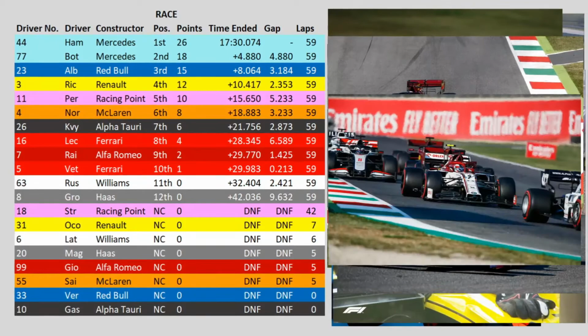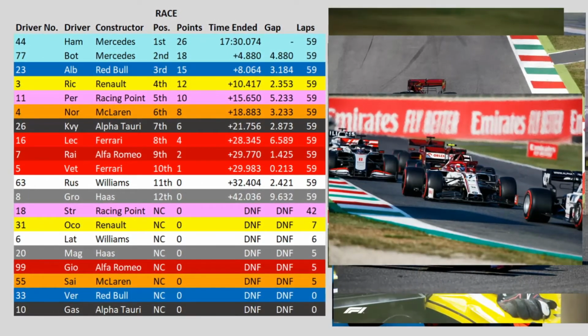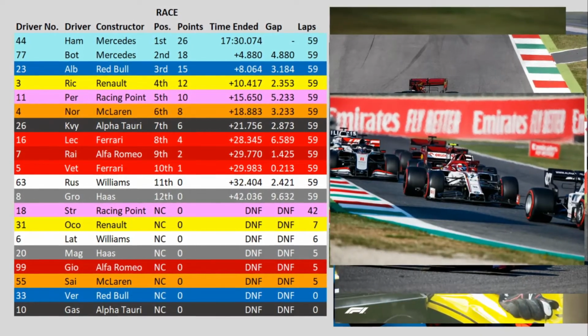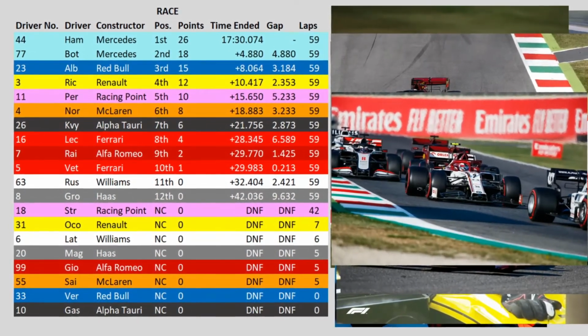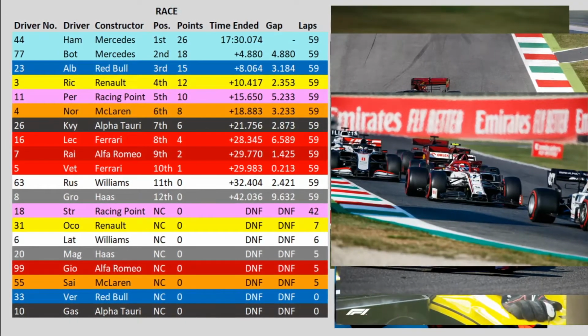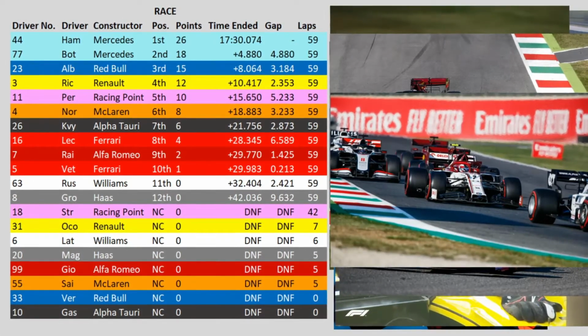But Alfa Romeo, hello, points again. Kimi Raikkonen, P9 and 2 points, his first points of the season so far. He did get a 5-second penalty though, otherwise he would have been in front of Leclerc, and that was an incident involving the pit entry, and he crossed the white line, similar to what Hamilton did in Germany of 2019 as well. Got a 5-second penalty and dropped himself down low.